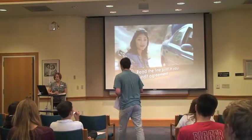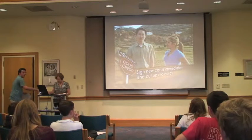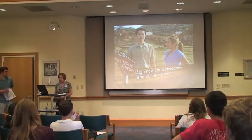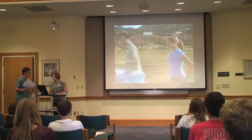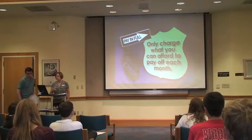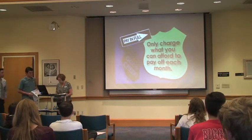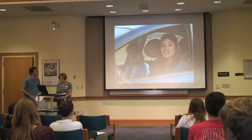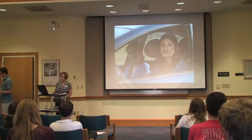Read the fine print in your credit agreement. And destroy any credit offers you receive in the mail. Sign your new cards immediately and cut up your old cards. Practice good habits, and you won't get stranded without credit. Just like driving, having credit is a privilege. Use it wisely and enjoy driving down the road to good credit.